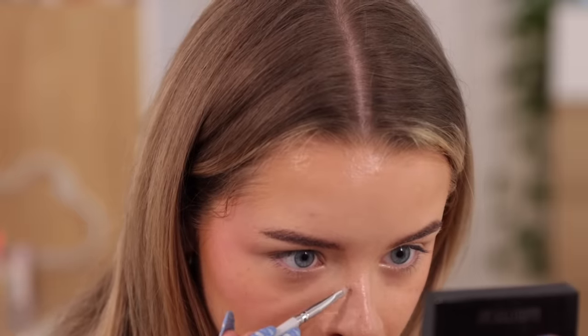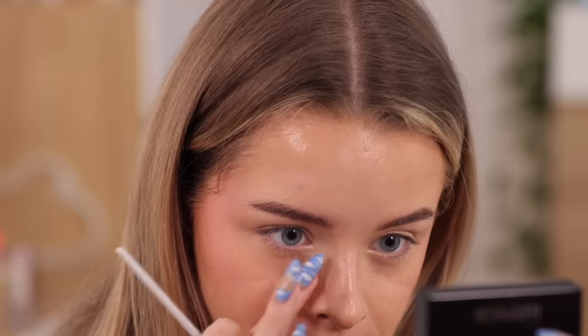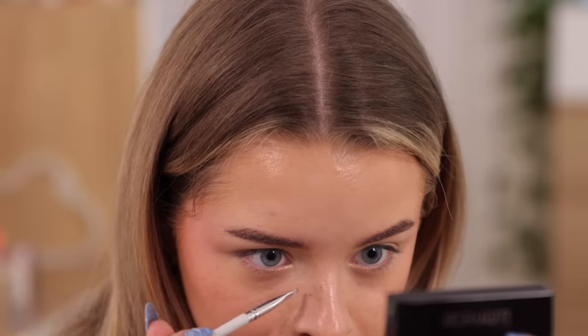Normally I would use a little angled brush, or the end of an angled brush, to do some little freckles. So I'm just gonna take one. This is the little Madison Beer angled brush with Morphe. I'm just gonna dip it in and see if I can get a better result that way, so I can at least make use of this product. Yeah, that works so much better.